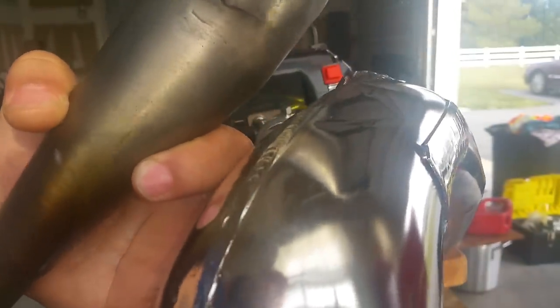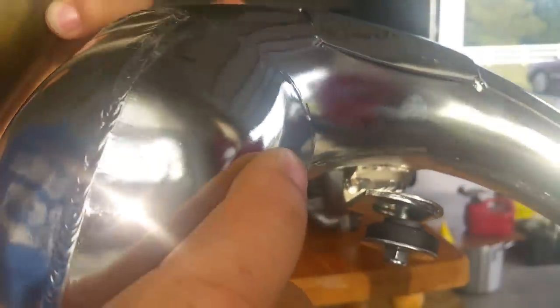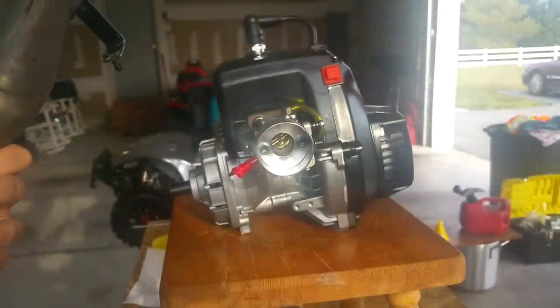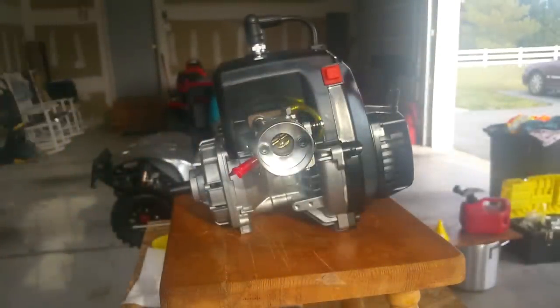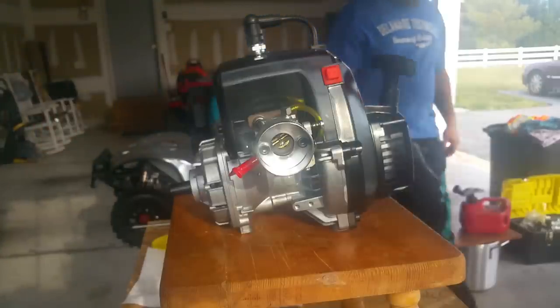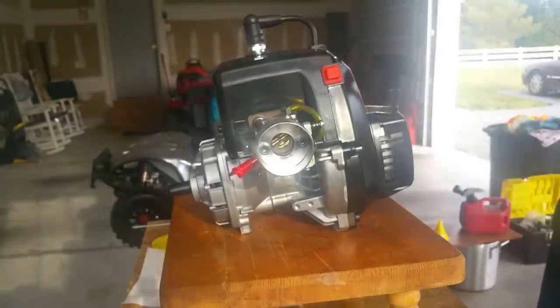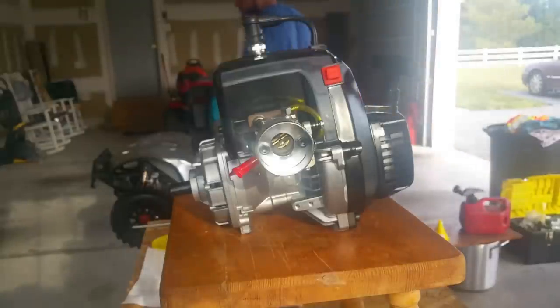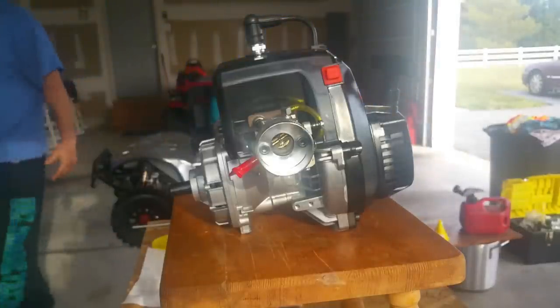Yo, man, they sent me a dented pipe. Man, I gotta call these fools. Look at this shit dented right there, bro. Oh, boy. Oh, come on, OBR. Y'all got to do better than that. Oh, man. I got to inspect your shit. You got to inspect it, too. Send me a dented pipe.